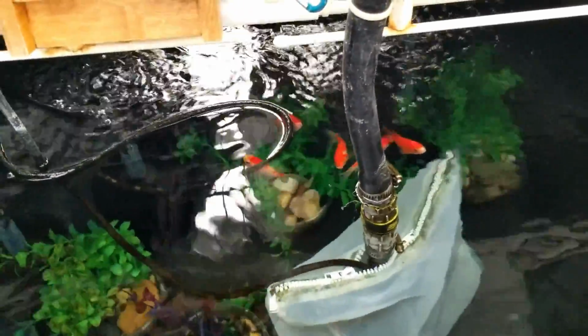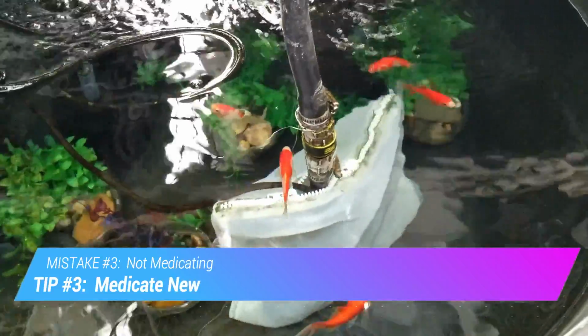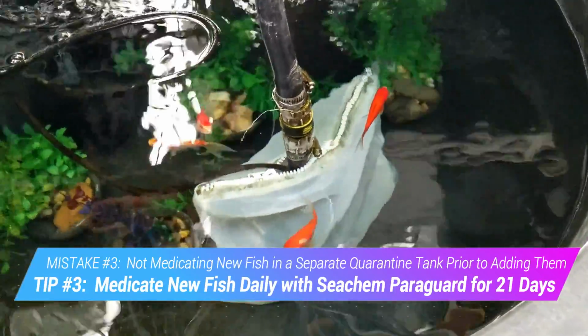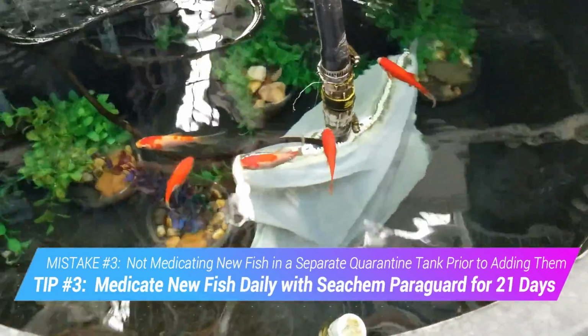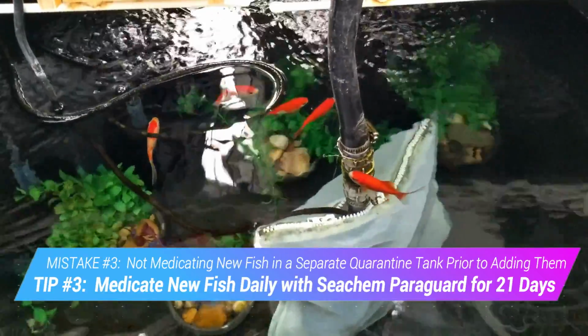The third mistake people often make when they're starting an aquaponics system is failing to medicate new fish. Now this is particularly important when you have goldfish, because when you go to the pet store to buy goldfish, you'll notice that they overstock their tank constantly with goldfish.